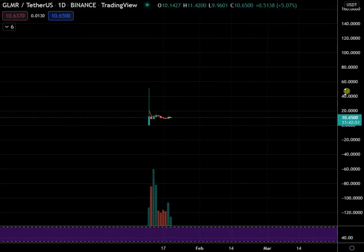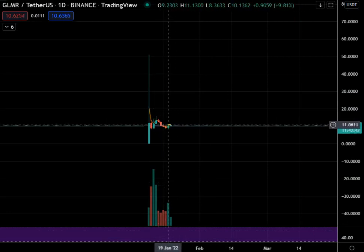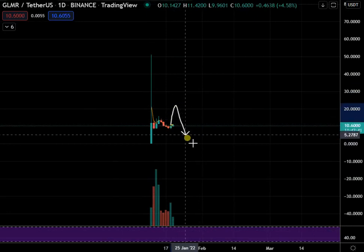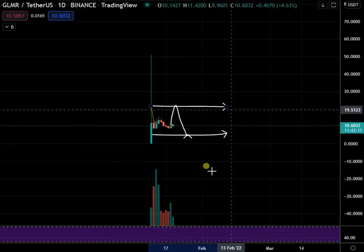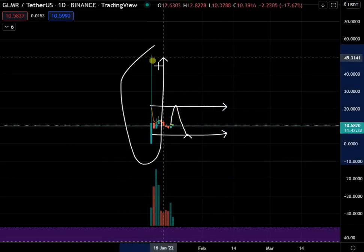As you can see, it's already been doing that range on the daily chart, but it can expand. The range can deviate from there. It can get that move up, and maybe there can be a move down, and it'll end up creating a larger range inside this large candle here.